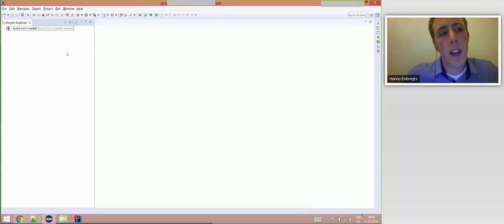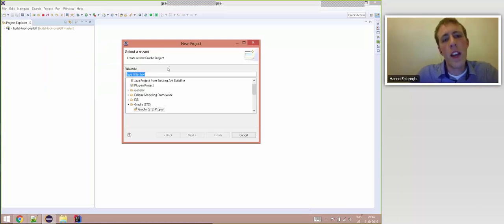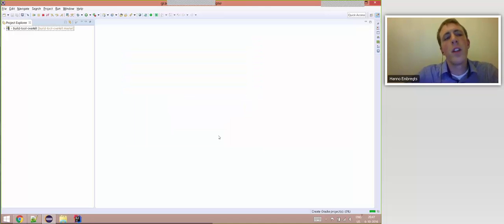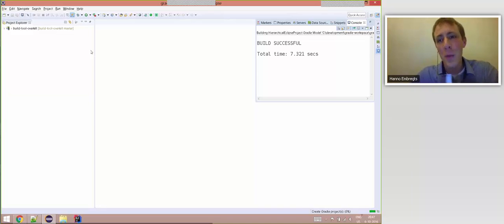I've opened up my IDE and I'm creating a new Java project. Actually, a Gradle project that will use a Java plugin. And I just want to show you how this works, how a Java project will build in Gradle. I've chosen a Java Quick Start template so that it will be working hopefully quite fast.